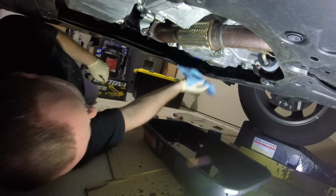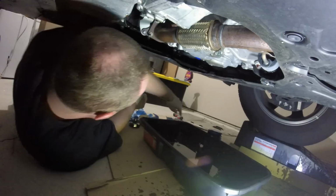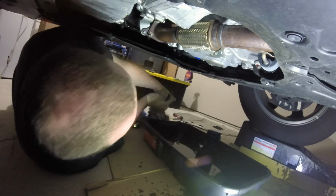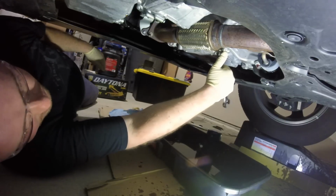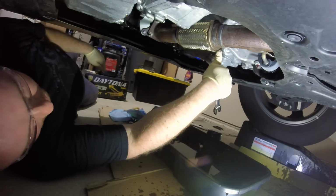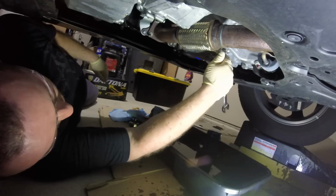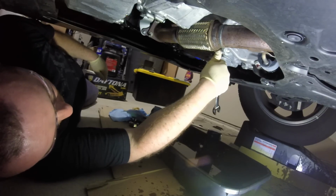Take this up a little better. Scrubber, 17 mil. Same thing, just a little. I don't even know what that is of a turn. Not much. Quarter inch, something like that.